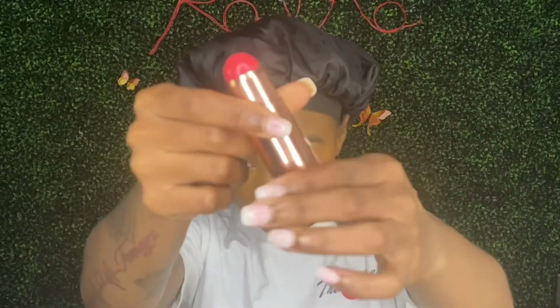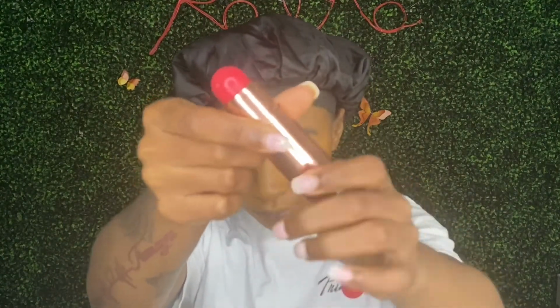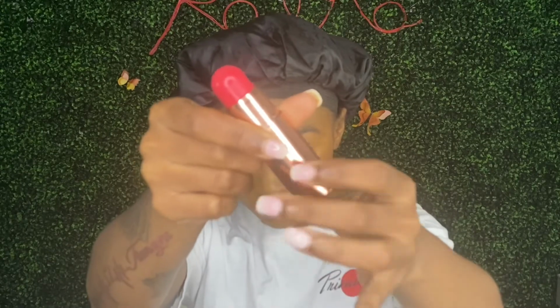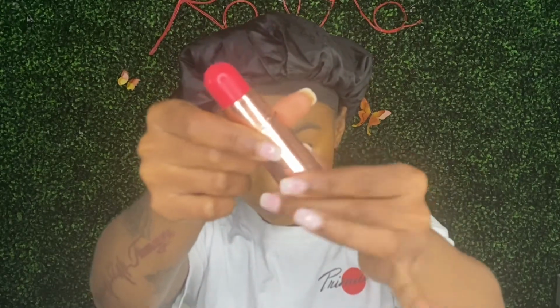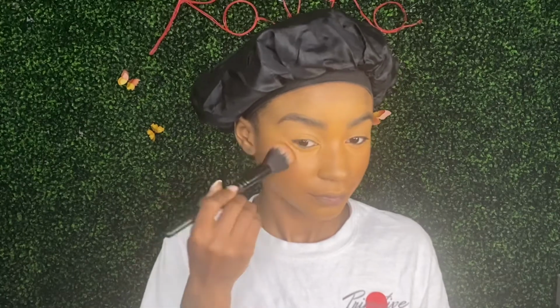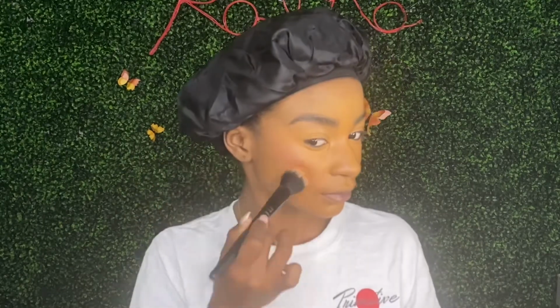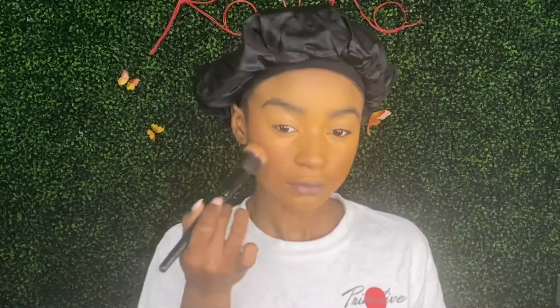So as I stated before, and I might say it one more time during this video, layering is the key to longevity and long wearing makeup. So I'm going in with the Jaclyn Hill liquid to powder blush, or stick to powder blush, and that's what I'm using as my first layer for my blush.